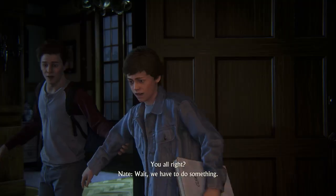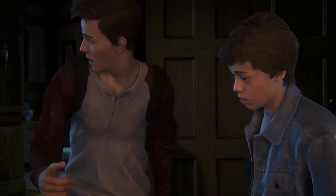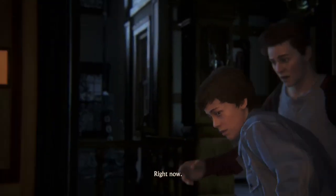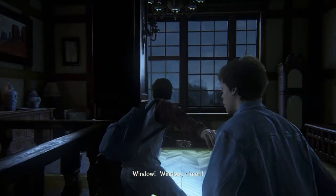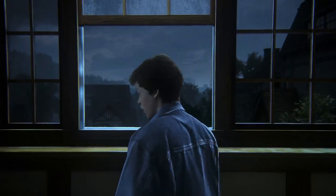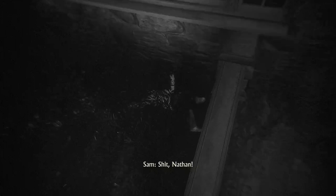Wait, we have to do something. Yeah, we need to get the hell out of here. Can't just leave her here. There's nothing we can do for her. All right, we have to run. If the cops find us here, then this... Ma'am? Nathan! We gotta go. Right now. Oh, shit. Window, come on! Okay, you check up there. You, come with me. Nathan!